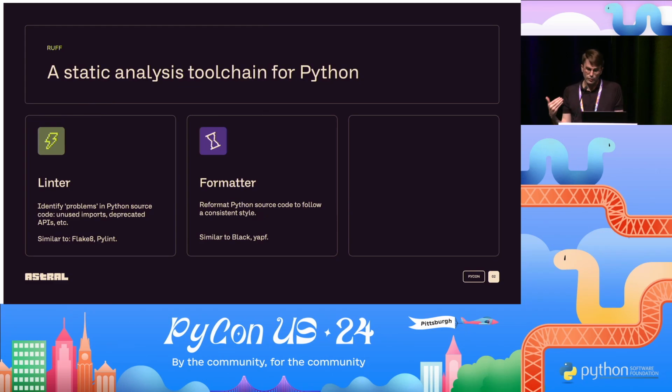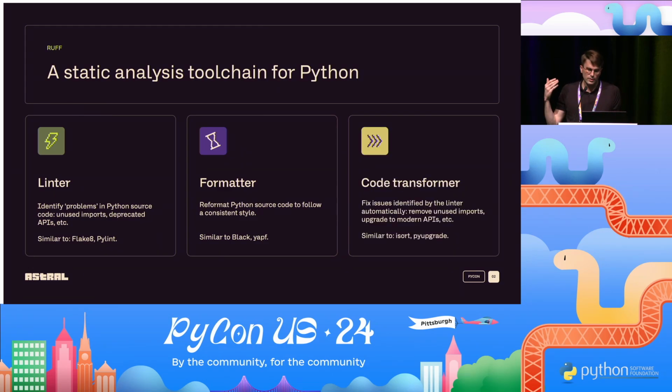Ruff is also a code formatter. So if you've used tools like Black in the past, Ruff can auto-format your Python source code to adhere to a consistent style. And it's also a code transformation tool. So in addition to identifying problems like unused imports or deprecated APIs, Ruff can actually fix a lot of those problems for you automatically. So if you've used tools like isort or PyUpgrade in the past that do automatic code transformation, Ruff can do a lot of that stuff too.